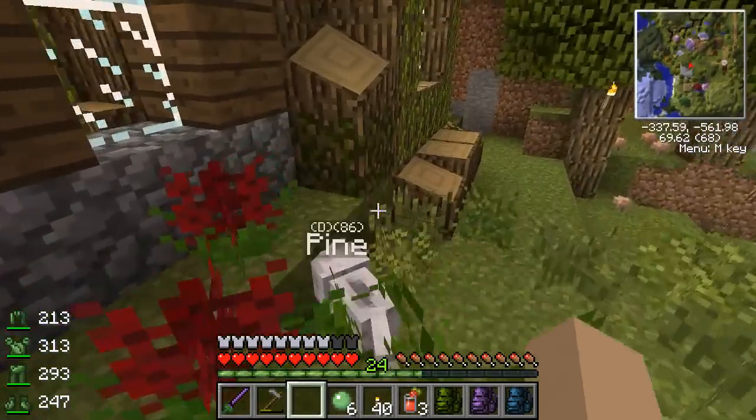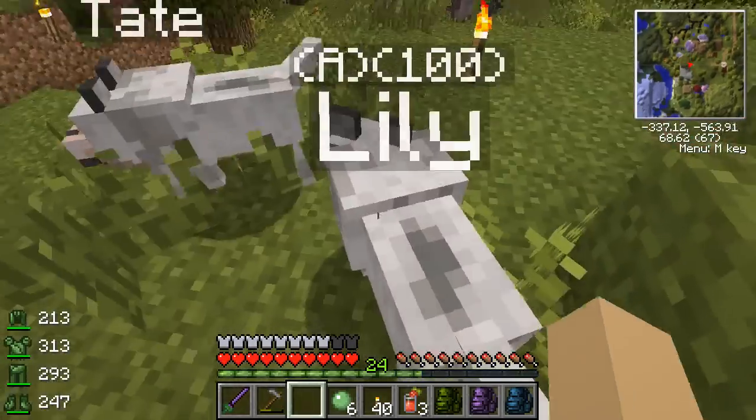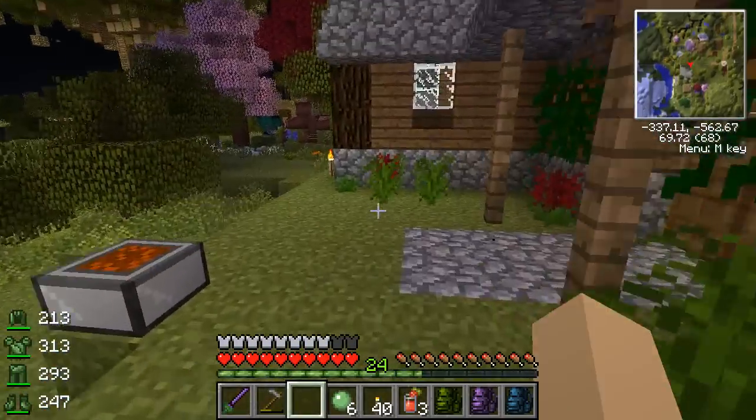Oops, careful, Pine. You teleported right in front of my hand while I was waving it around. Okay, let's try this again. Sit, stay. Sit, sit. Okay, sitting. You guys are being so silly today.